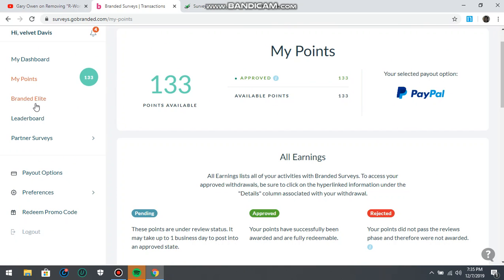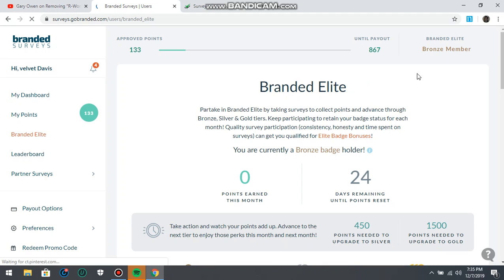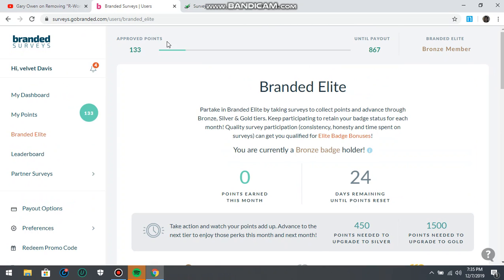Okay, so I'm going to take you guys over here to the different levels, the different memberships. I am a bronze member. Okay, and the more active you are on this site, the higher you go. When you first start, where it says approved points in the middle, it's going to say pending points, and that basically means your points are going to be going to a pending status, and once they're approved, they will go into your approved balance. Okay, but don't let that stop you from staying on the site and being active on it.